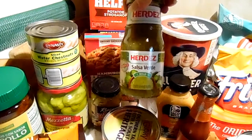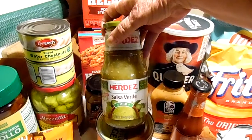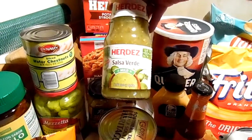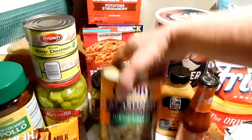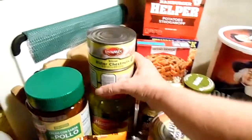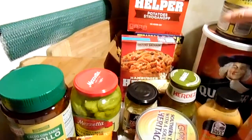I have my favorite sausage from California, salami, the Gallo salami. I buy the 2-pound chubs, have them shipped, and slice them up and freeze them. And I got another jar of salsa verde. I got some turnip greens, southern style. I've got 2 cans of water chestnuts. That's for stir fries and stuff.